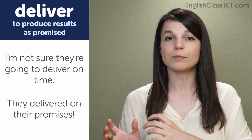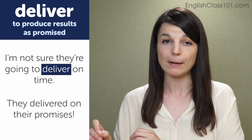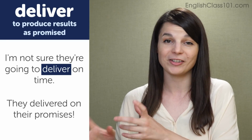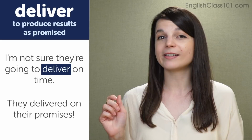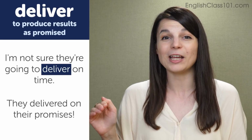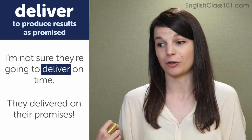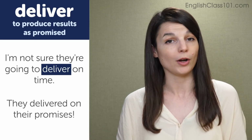So in the first example sentence, we see, I'm not sure they're going to deliver on time, means I'm not sure they're going to keep their promise on time. Like maybe the schedule has changed, some problem has arisen, we don't know. But I'm not sure they're going to deliver means I'm not sure they're going to complete the thing they said they would complete in the time frame we agreed upon. So I'm not sure they're going to finish. I'm not sure they're going to be able to do the thing they said they would do on time.